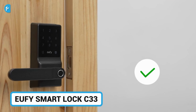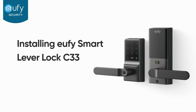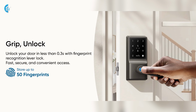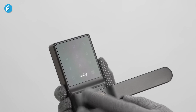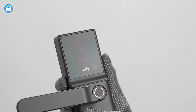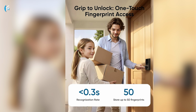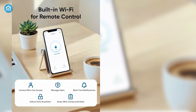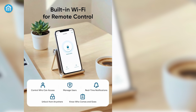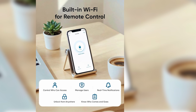If you prefer a smarter way to lock up without the hassle of keys, then meet the Yui Smart Lock C33, a sleek, fingerprint-powered lock. It's a smart lever lock that blends the feel of a traditional handle with modern biometric tech, giving you fast, secure access in just 0.3 seconds. And it connects via built-in Wi-Fi, so you can unlock your door remotely, get real-time alerts, and keep tabs on who's coming and going, all from your phone.